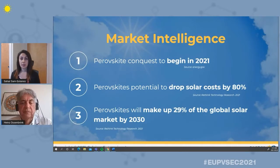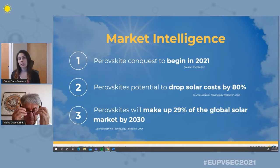At the end of this year, perovskite will start to invade the conventional solar market in 3 ways: in tandem with silicon, in tandem with other technologies and thin films, and perovskite-only modules. Perovskite has the potential in the long run to drop solar costs by 80%. Initially, it offers 33% more electricity as a cell in tandem with silicon for slightly higher manufacturing costs.